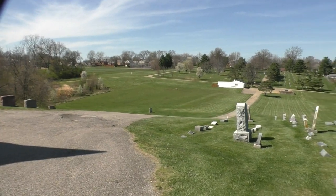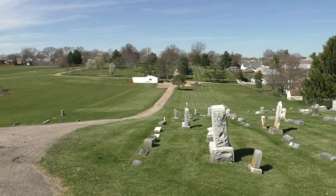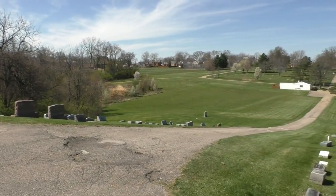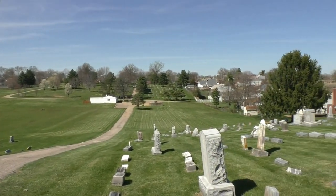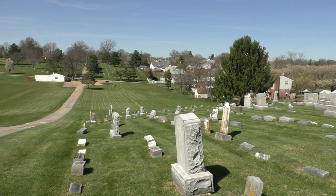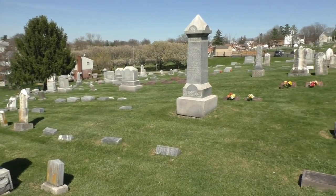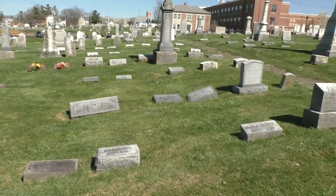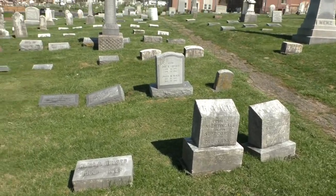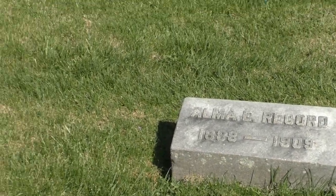Bridgetown Cemetery, and I don't know exactly where, but somewhere here, we're at the top of the hill. I actually have a really good view of the countryside, but somewhere here is a gravesite where a large number of bodies were buried together. There's a lot of old graves here from the 1930s, early 1900s.